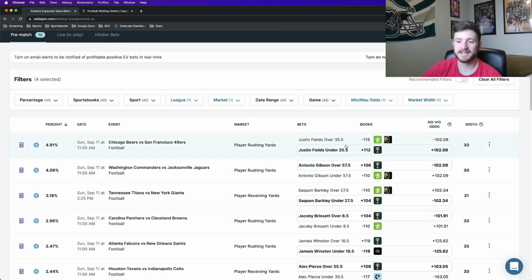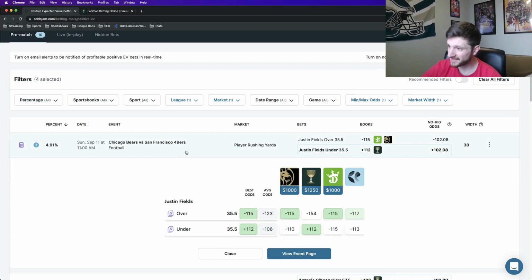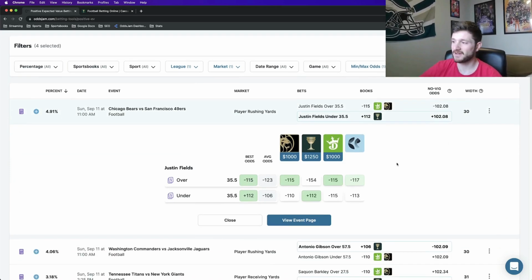So this first one, Justin Fields under 35.5 rushing yards. I really like this one. The no vig odds have this priced at plus 102, only 30 cents in market width, so well within range there. Like I mentioned, I have it 35 and below. All in all, this equates to an EV percent of about 4.91%. So the gap between the no vig odds here and the Caesars line at plus 112 equates to just under 5% profit margin.